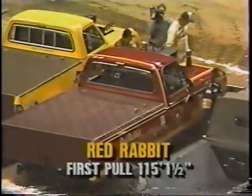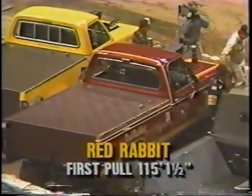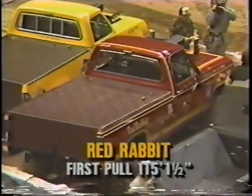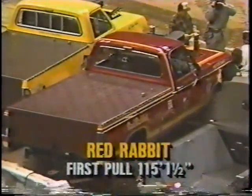The little cord up above is a kill switch. If anything breaks, then that will kill the engine and shut it down. Another one of the safety precautions. But you see that hitch set solid, up and down and sideways. That's got to be stationary in all directions. The Red Rabbit, 115 feet, 1.5 inches, and as we said, not a typical Dan Coelho pull, but he has one more kick at the curb before we're done tonight.